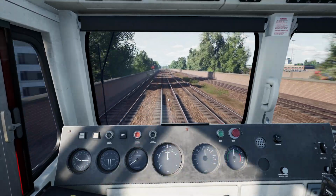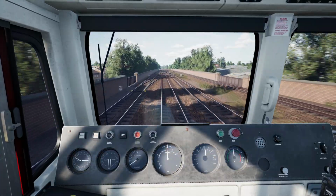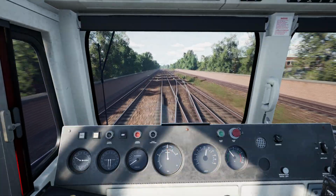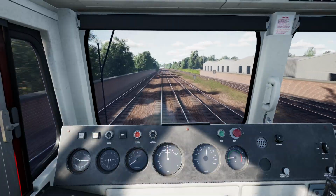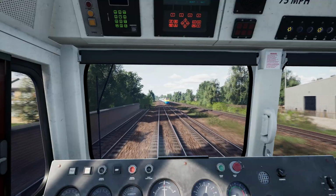Now the great thing about this, like I say, we are limited to 60 miles per hour. When we get to about 55, which we're at now, I'll just drop it into idle and leave it to sort itself out. Southbound HST working there.